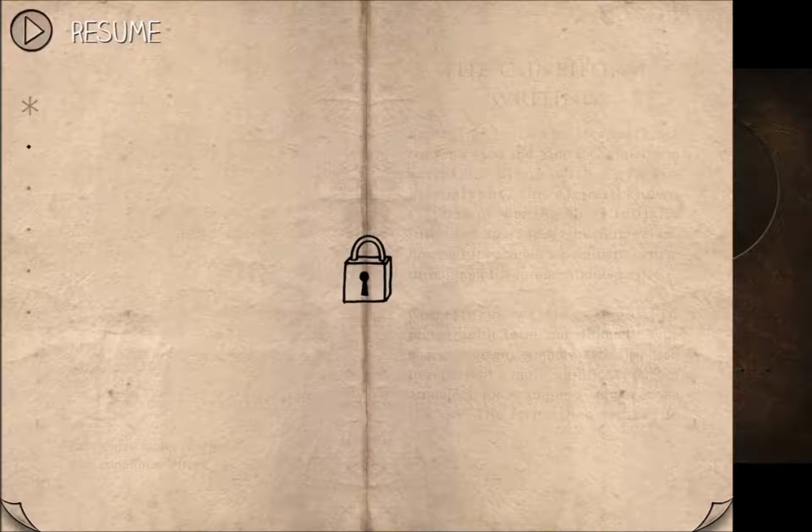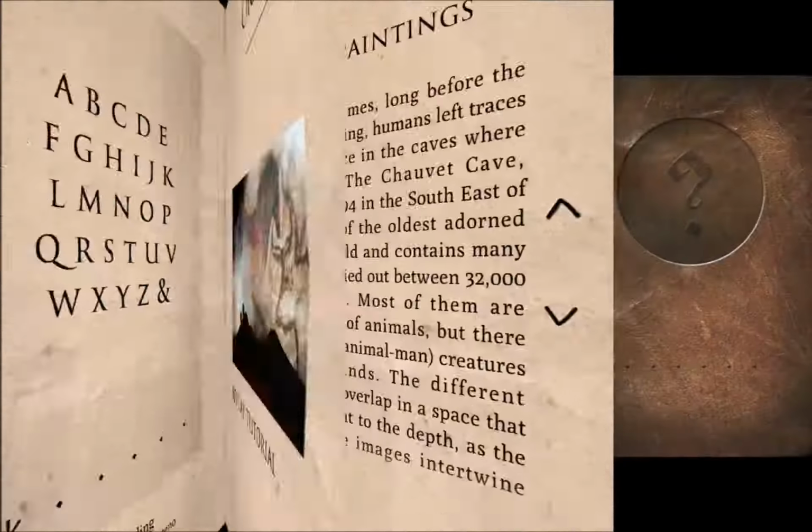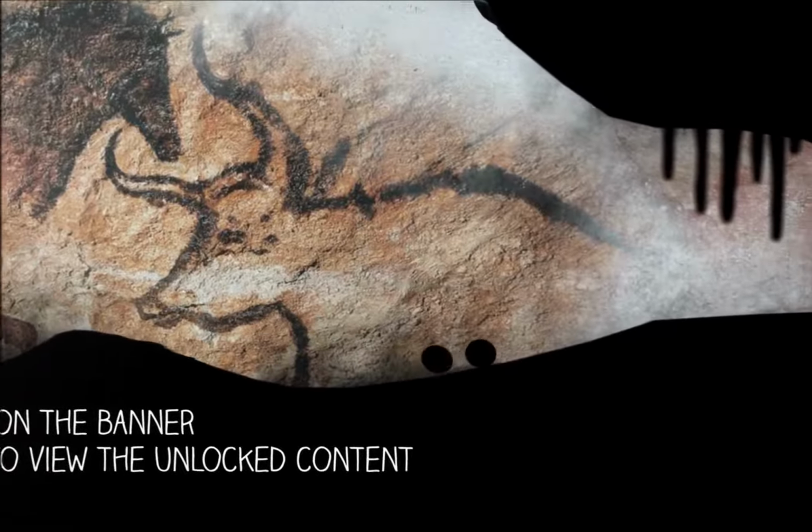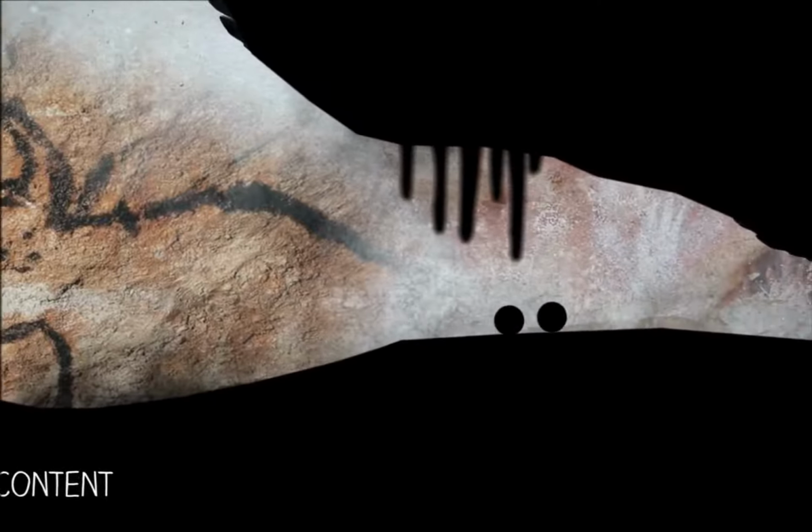The next chapter is yet to be unlocked. Okay, let's see. This is pretty amazing. I like this concept. Let's see what's up next. So this is not so much just about fonts, this is actually about writing as a whole. Use the jump button to jump. Let's jump. Ooh. Is this another banner? Cuneiform writing. Cuneiform. Let's see.